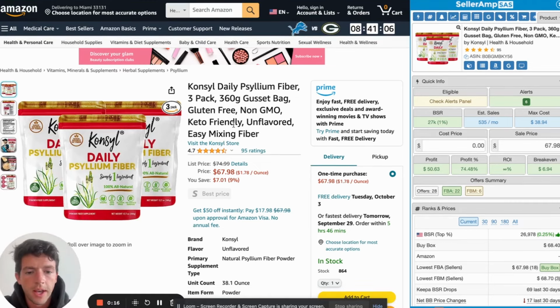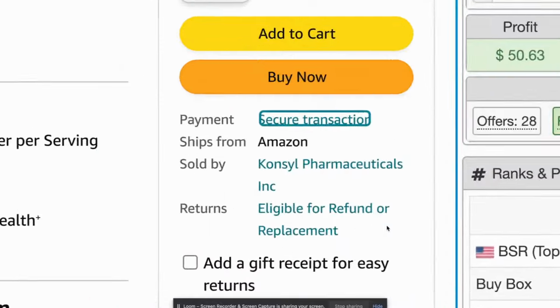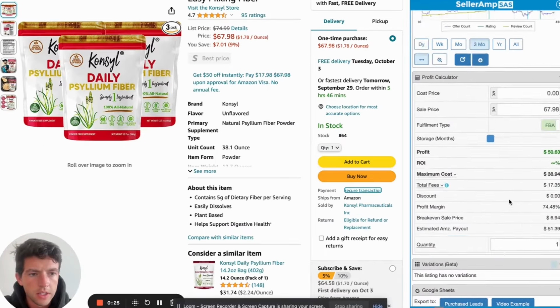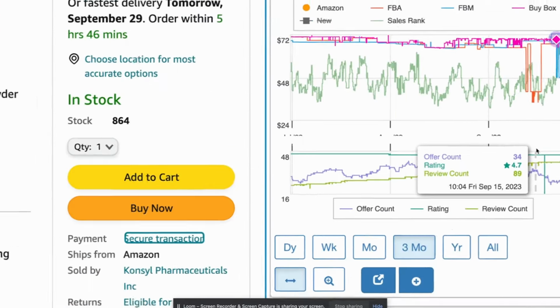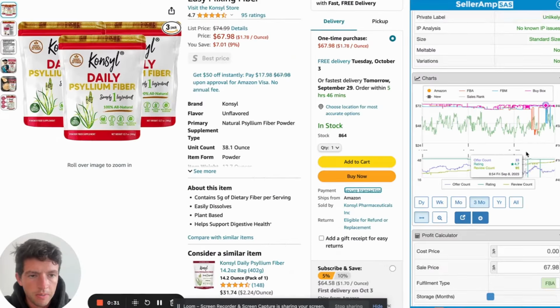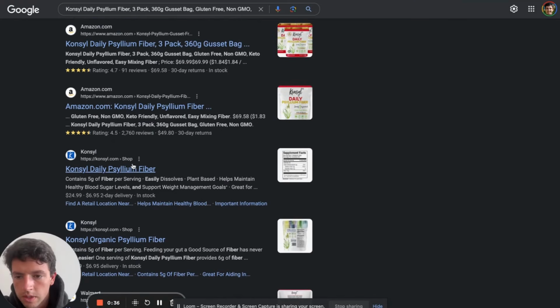Let's see. So the 3-pack of these at $67 right here. We can see the brand is on it. However, as I can see right here, there are 28 third-party sellers though right here, and we can see this product actually does sell right here, and the third-party competition's gone down. Looking at the Keepa chart right here, they're actually sharing the buy box here. So we can see what the deal is.